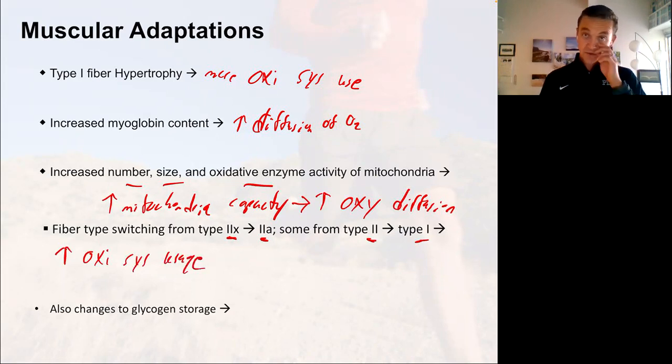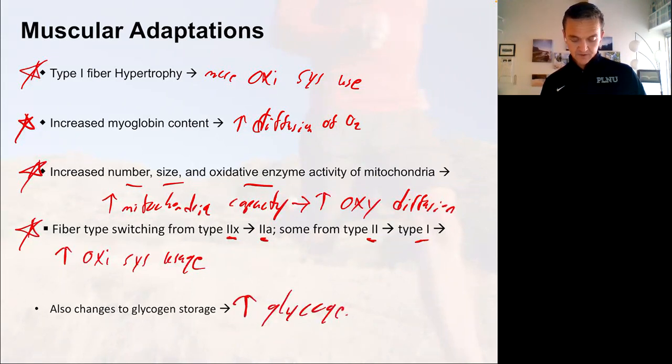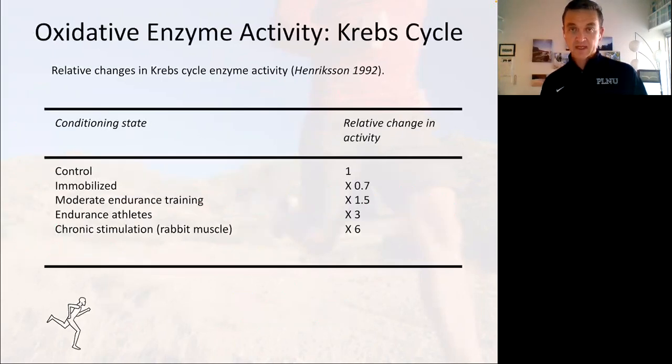Now when I was running down the list of things that show all the reasons why AVO2 difference changes, I forgot about this one, which is part of it, and I forgot about this one, which is also part of it. These two are definitely part of it as well, but I had mentioned those. And then changes to glycogen storage, we increased glycogen. Not related to the AVO2 difference, but it is related to something that happens in muscle, which is helpful for endurance performance. A few slides here just showing some of those specific enzymes that do change.